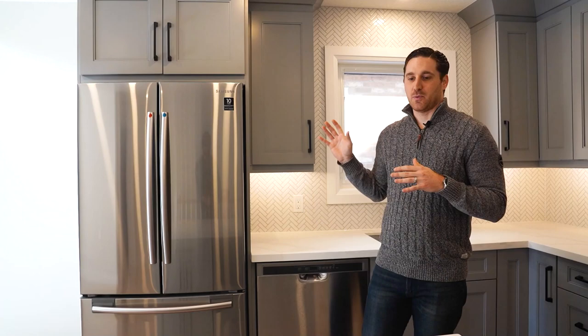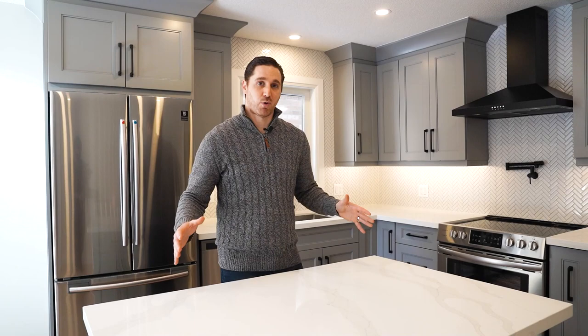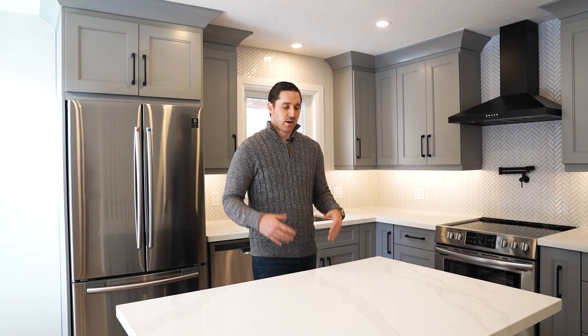Once we finished with the layout options, we did jump to the island. So the island, of course, gives you a massive amount of working space in any kitchen. And in a small kitchen, it's even more valuable. You've got a couple spots for stools there so that people can be gathering together, ultimately making the kitchen a lot more functional as well.